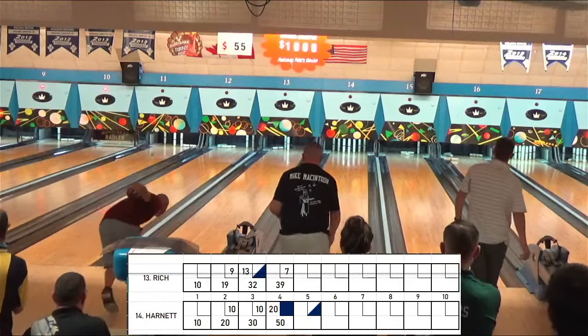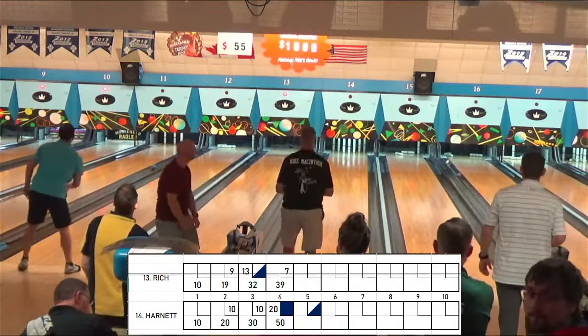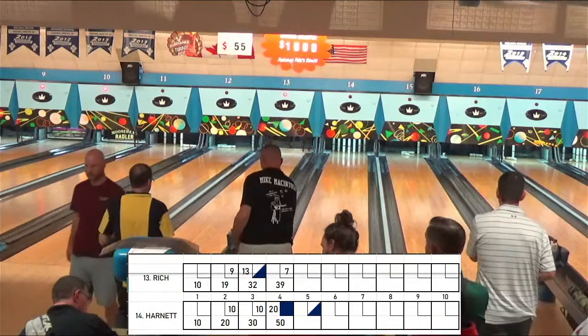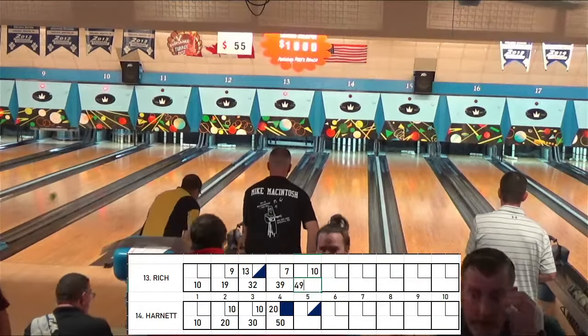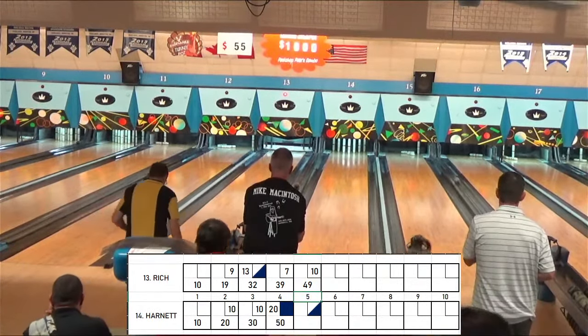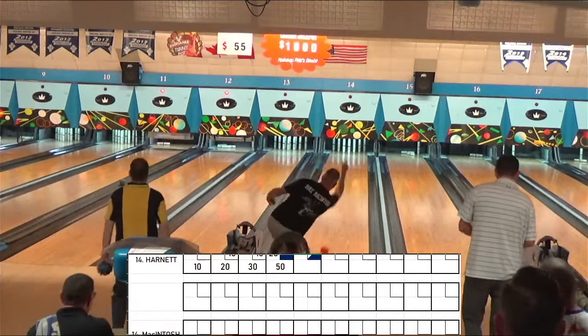Oh, I see what's happening. And picks up the 10. Beautifully done. Took the ball from the head pin over to the 8. And now our second group of bowlers comes up. 10 for Rich, you said? Yep. You got it. 49 after 5, and Harnett is at 60 plus a ball.